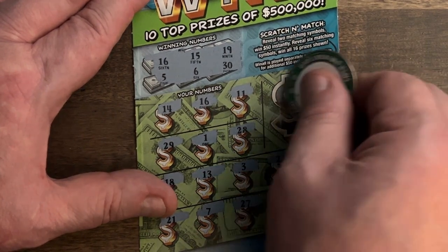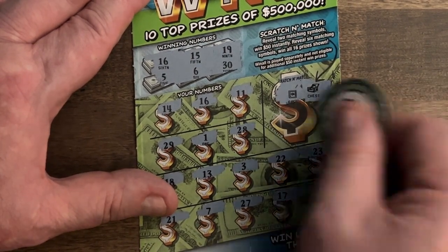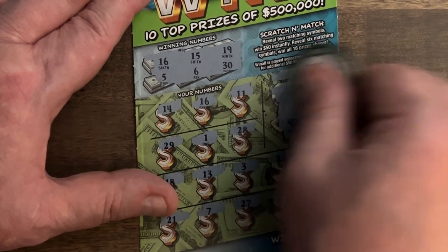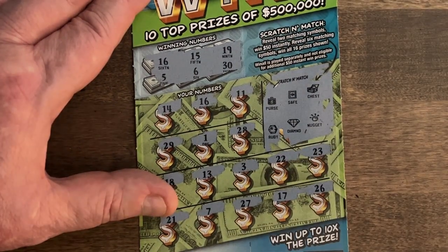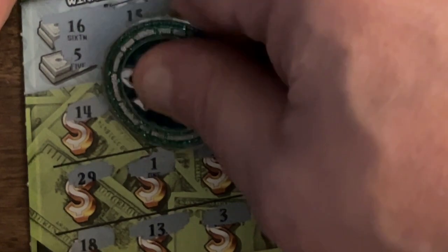Let's see what the scratch and match looks like. What do we got here? 2 matching symbols. Isn't that nice? So it's a safe and a chest. Diamond and a nugget. Oh, there's the other ones. And nope, so we didn't add any prizes onto it. Let's see what we got underneath that 16. What do we got here? Little zeros and $15. Okay, I'll take that. $15 on the first one.